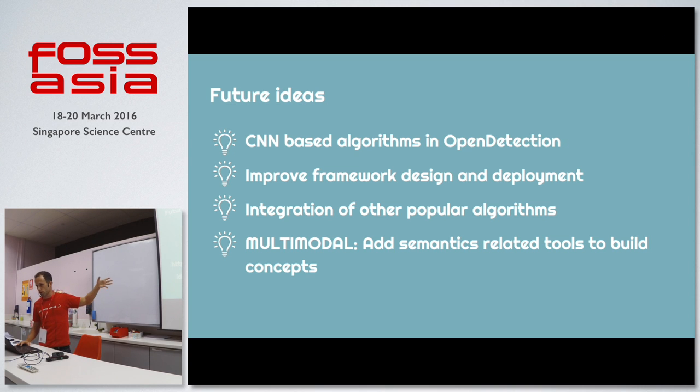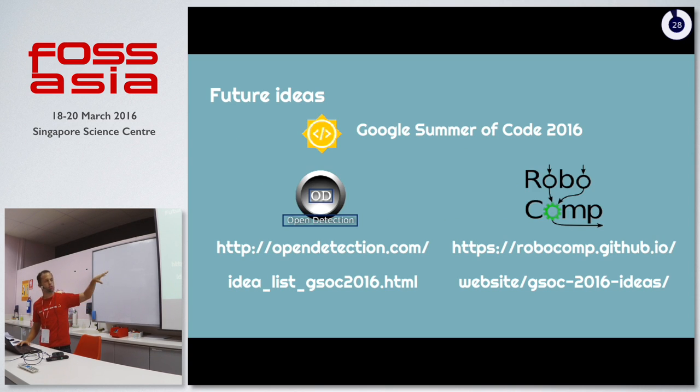So for those of you that are interested in this, we are on Google Summer of Code, both projects, Open Detection and RoboComp. You can go ahead and apply for the ideas. Very cool. You get paid, and you get the opportunity to work on real code and do very amazing stuff. And that's pretty much it.